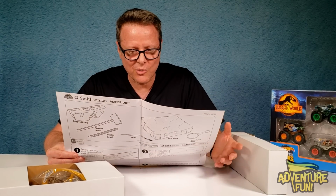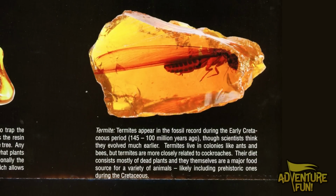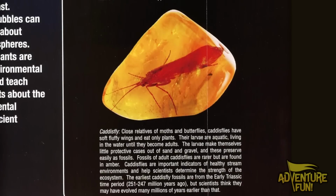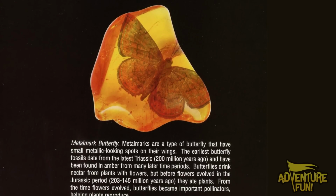Cool. Okay, so this is what it looks like we're getting. We've got the wood gnat, the mosquito, leaves, termite, feathers, crane fly, caddis fly. I want to say caddis fly. Caddis fly. And then metalmark butterfly. That's awesome, guys. So this is what we're gonna be doing.